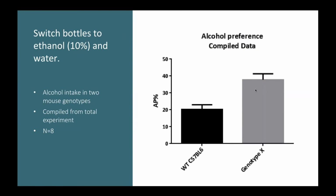Moving on, after solving the problem, we collected the data, and this is the general compiled data from the experiment. The y-axis here shows the alcohol preference percent, which is just the consumed amount of 10% alcohol divided by the total liquid intake. And this would seem like genotype X prefers alcohol much more than our wild-type mice.